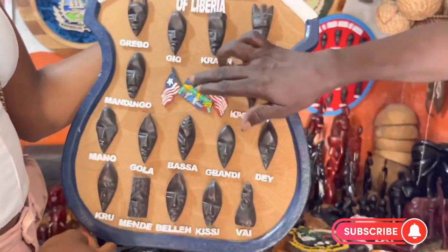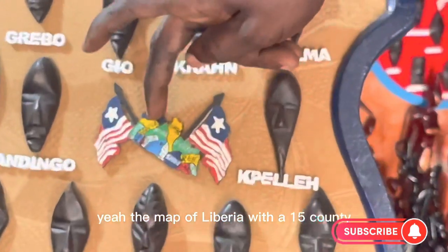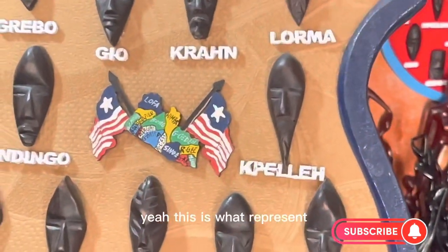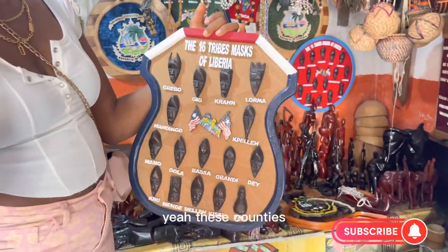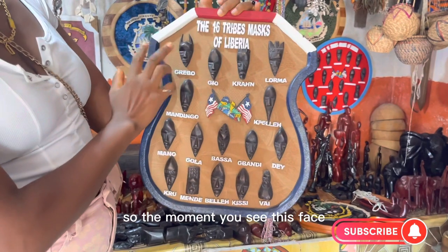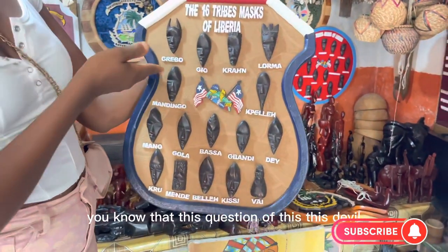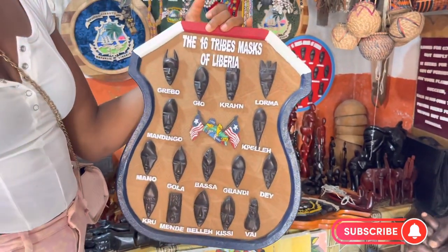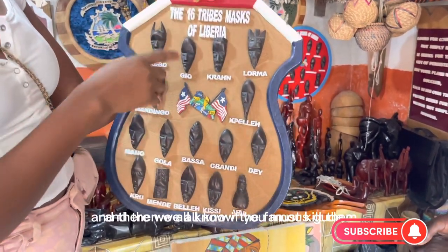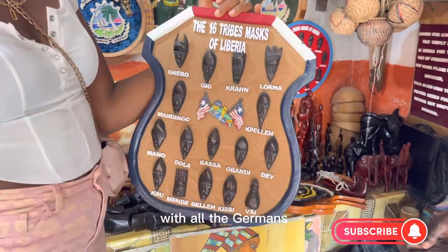This is the map in the center of Liberia. Now, yeah, the map of Liberia with the 15 counties. This is beautiful. But this is a travel mask. This is what represents these counties. Masks that represent these counties. So the moment you see this face, you know that this person or this devil, we call it devil in Liberia. This devil is from the Gribble County. Yeah. And then we all know the famous Gill Devil.